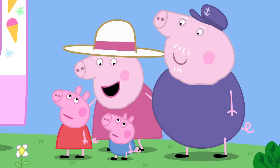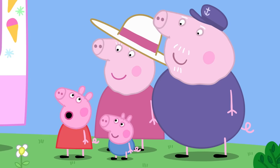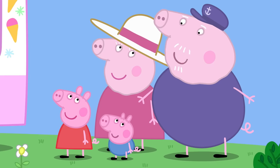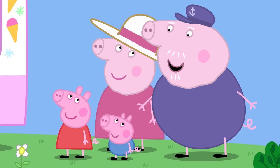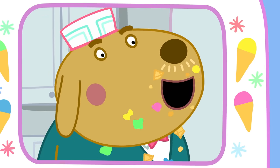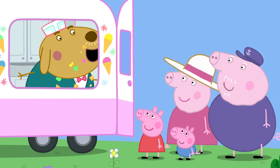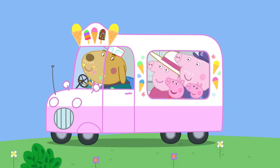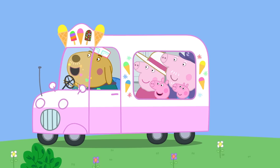Don't worry, my little ones. Let's make our own ice cream instead. Can we do that? Yes, we used to make ice cream for your mummy when she was a little piggy. Oh, homemade ice cream? That sounds lovely. Hop aboard and I'll take you back home. Can we have the ice cream music, please? Good idea, Peppa.